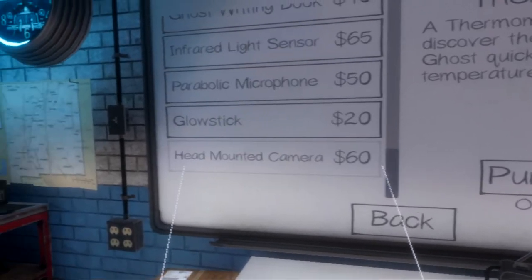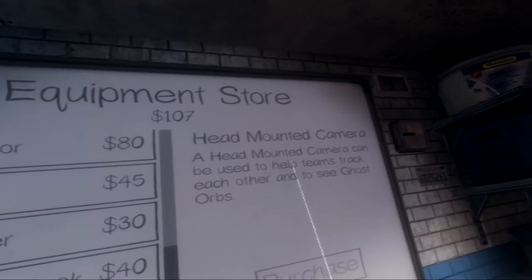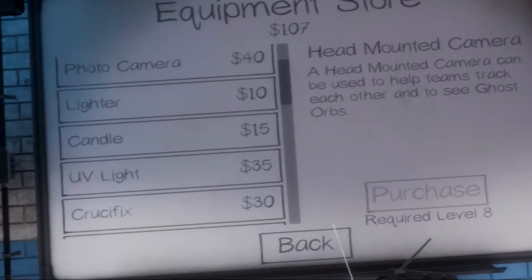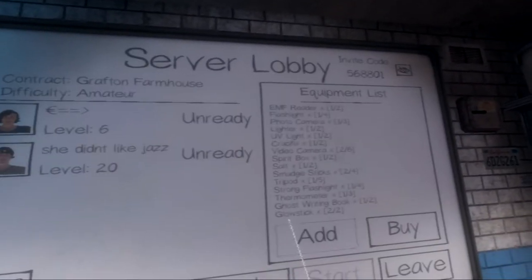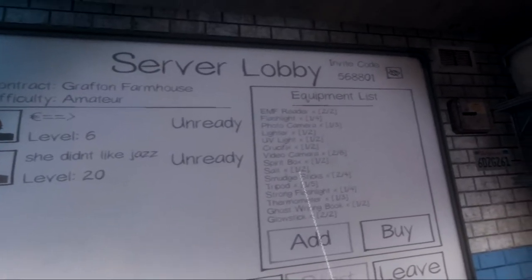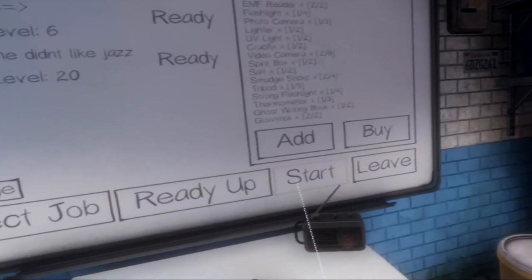Ooh. Okay. There we go. That looks like enough. I brought 2 smudge sticks this time. Just in case. Oh, another EMF reader. There we go. There we go. Oh boy.